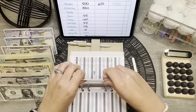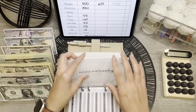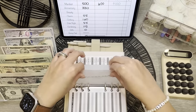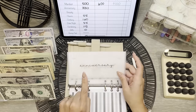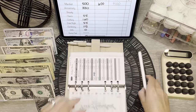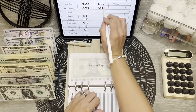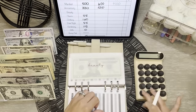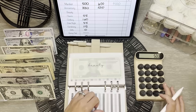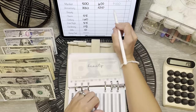So we currently have $500 in the bank for our anniversary, and we'll be heading to our anniversary next week. I am so excited. Or sorry, not next week, the following week. And yeah, we'll be talking a little bit more about that next month. So from $500, that was a positive change of $170.